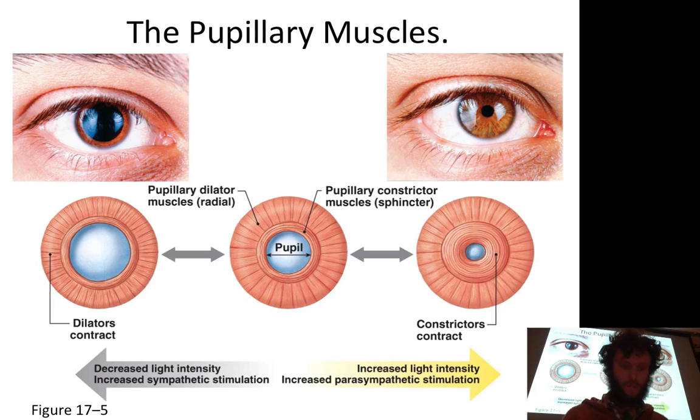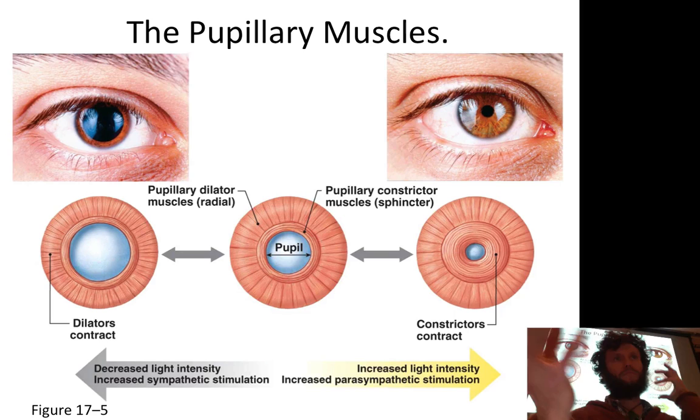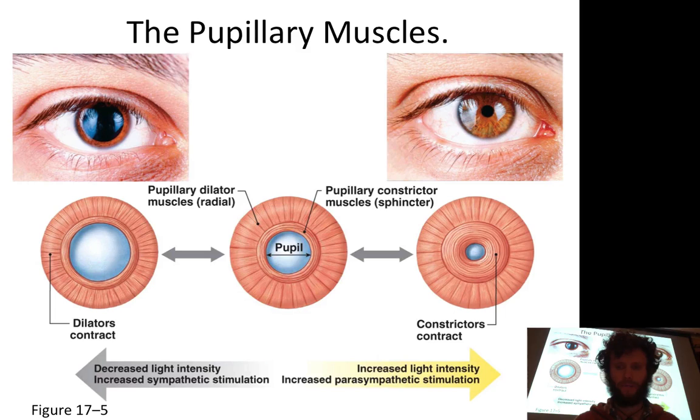So when light increases, we have a sympathetic stimulation of the pupillary dilators. And then when there is parasympathetic stimulation, the pupillary constrictors contract. Okay, and we talked a little bit about how sympathetic is fight or flight and parasympathetic is rest and digest. And this may seem to be contrary to what you might think. Why is parasympathetic coming on when there's a lot of light, when you rest at night, not in the daytime?